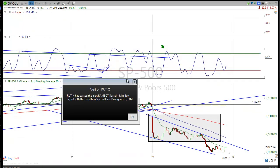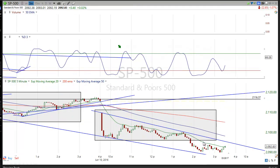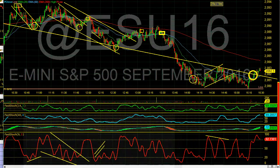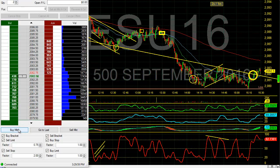Let's take a look at that 5-minute setup, though. This is the 5-minute setup, and yeah, it's called a double bottom divergence. This is actually a very nice divergence. This is the one we were looking for, and I mentioned that before. It would be better to get the divergence into this. That is a nice divergence right there. We're going to have to take a shot on that, I think, just on that 5-minute time frame. It's a tough one. It is a very tough one, I think.